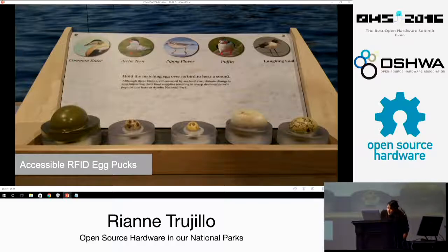So national parks and cultural institutions are for the public, and so inherently we think that exhibits should be inclusive by design, in order to address all types of visitors. And we believe that open source hardware can help cultural institutions merge both accessible and interactive exhibits.